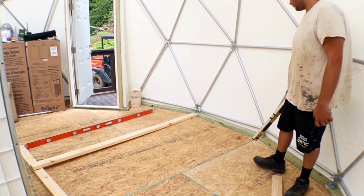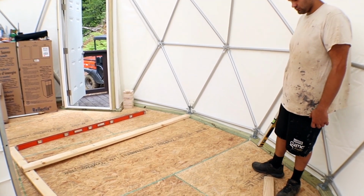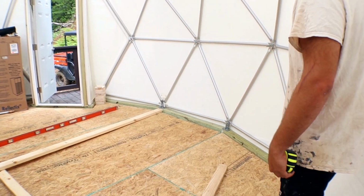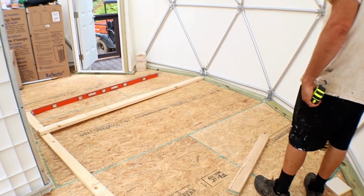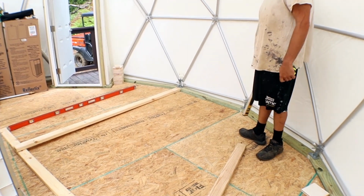And we're just going to continue on trying to finalize mapping this out, making sure that this is what we're ultimately going to go with, because now we have to start ordering stuff to start the building process.